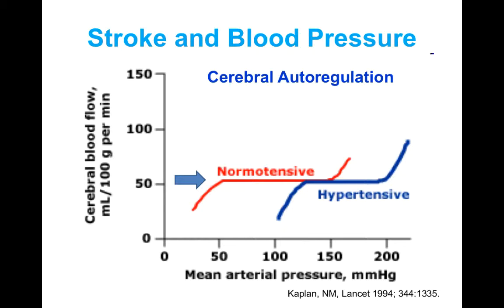The problem is that when your blood pressure gets very high above your normal or very low, which is more worrisome, your cerebral blood flow starts to fall off that plateau and you can see it start to decrease. Although we don't directly measure cerebral blood flow in practice, hopefully you can get the theoretical issue here: when it gets too low, a cerebral blood flow less than 20, you start to get ischemia in the cells, and below 12 is when you actually get infarction or cell death.